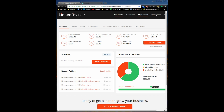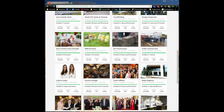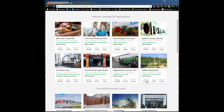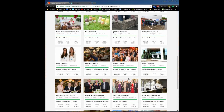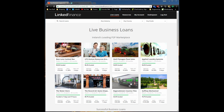So if you go to live loans, right? So here are the live loans. As you can see, there are multiple companies looking for investments, and a lot of companies have already been 100% invested. So a lot of people are using this website to invest in these companies and are currently being paid back by these companies.